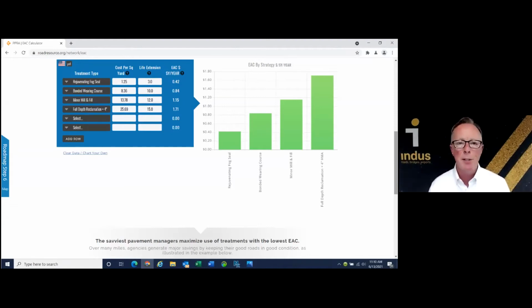Of course, every job's different, costs vary, but that's a pretty good average of what those things cost in this market. And then in the third column is what we believe are the average life extensions associated with each of those treatments. When you divide the cost per square yard by the life extension, you get the equivalent annualized cost. And the bar graph on the right shows how dramatically they increase the farther you go down the curve.